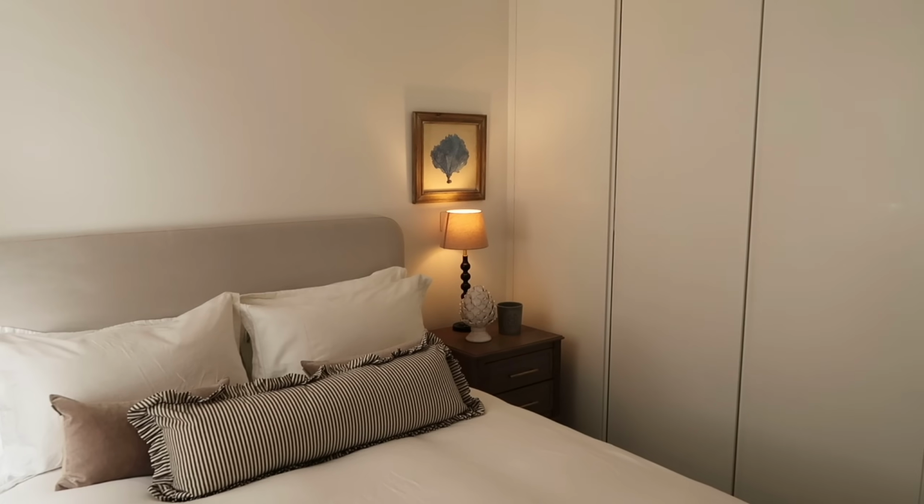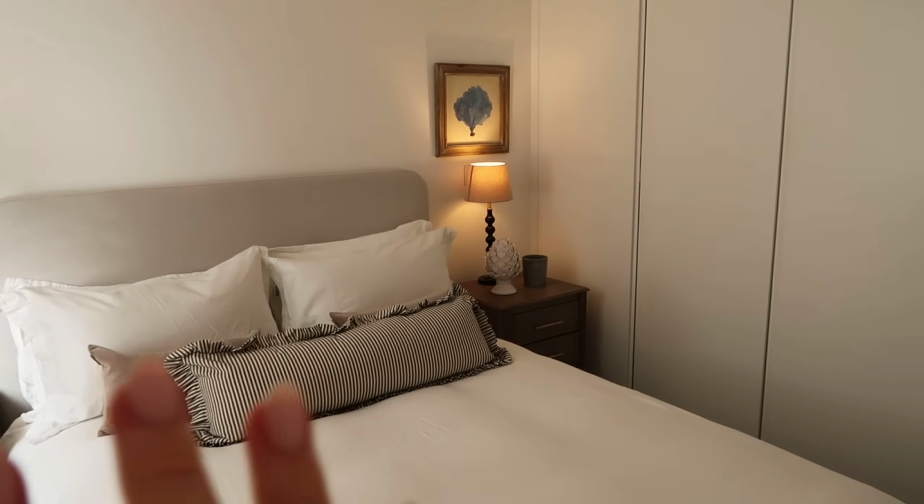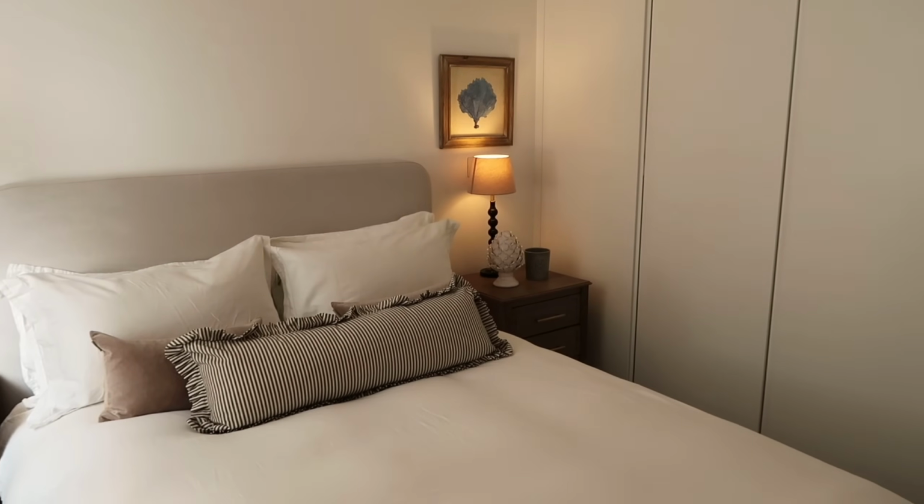And then this is the rest of the bedroom. I keep chopping and changing with the pillows, but I am really loving this styling. I think because I haven't finished the styling in the lounge, I just keep moving bits and bobs around.